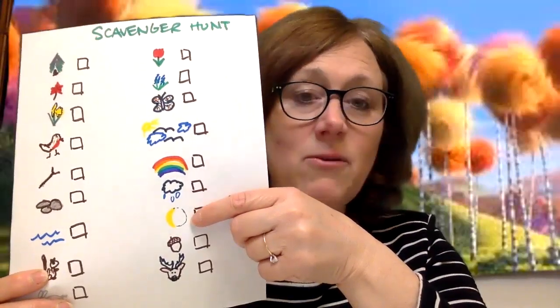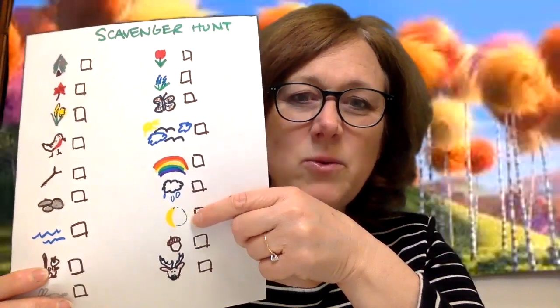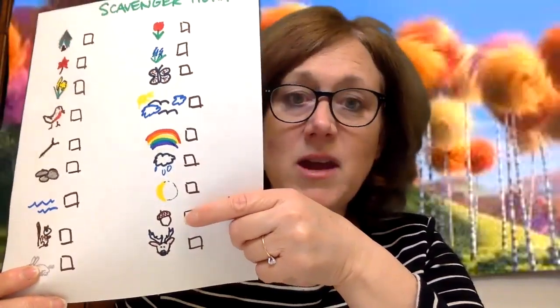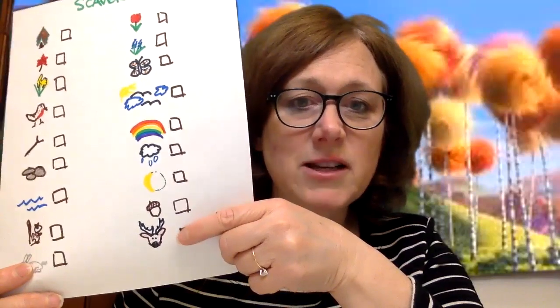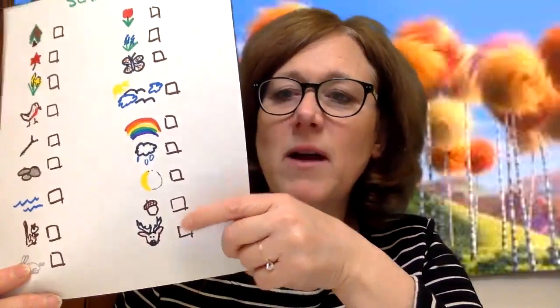If I peeked out my window at night or I went on my front porch, maybe I could check off the moon this week. I don't have any acorns by me, but maybe you have acorns by you and you could check that off. A deer, sometimes we're lucky enough to see a deer outside. Sometimes Ozzy barks at them, so they really don't come around that often.